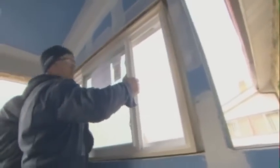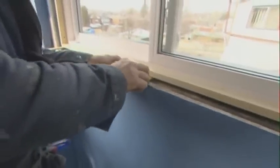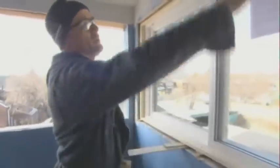One of the most common problems with installing windows is that they're not properly shimmed and supported. You want to make sure these shims are just firm enough against the window that it doesn't raise it up too much, but also that it doesn't allow the window over time to sag. If this would start to sag down, your gap up here where the weather stripping is would start to drop, allowing the wind in. It takes a lot of work to bring back something that's very old to something that's new and into today's code, basically.